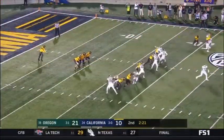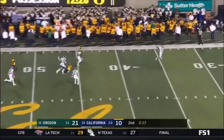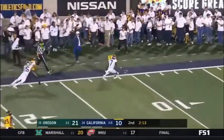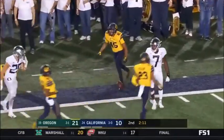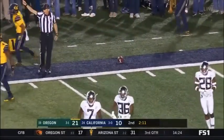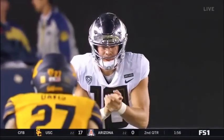Inside his own 5, Amadi waiting for it around the 40. Good punts. As this one takes a monster bounce all the way down inside the 10. What a punt by Stephen Coots.